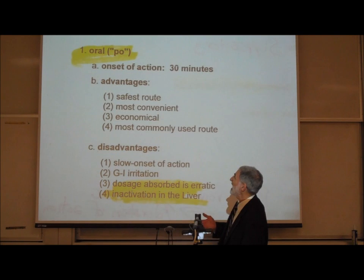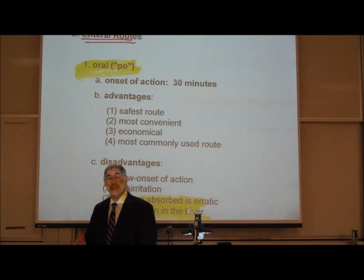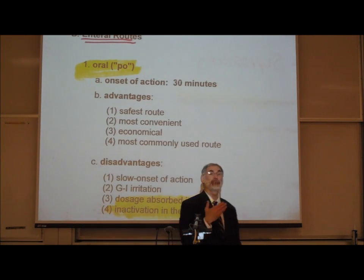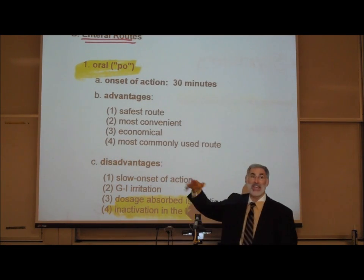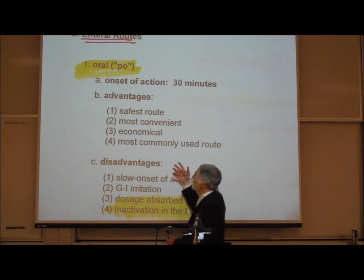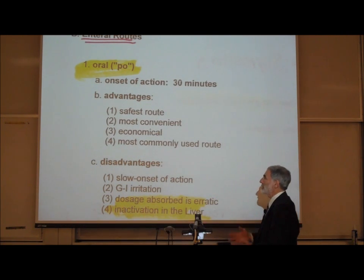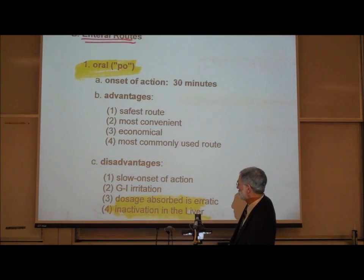Now, as far as does it have any advantages? Yes, it does. It's the safest route. You'd say, what do you mean? If the patient took the wrong drug, or took too much of the drug, you can induce vomiting and get it out, right? Because it's going to take 30 minutes before it even really starts to be absorbed. So if you made a mistake, if there's any problem, you can induce vomiting and you can get rid of it. It's also the most convenient. It's real easy to swallow a pill. Thirdly, it's economical. It's inexpensive. And for these reasons, it's the most commonly used route.